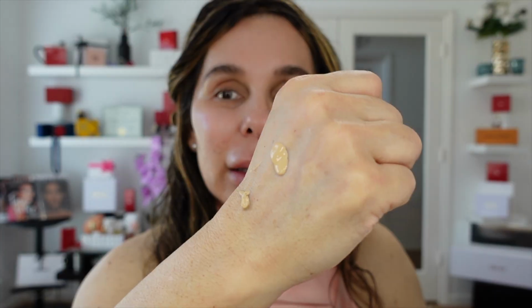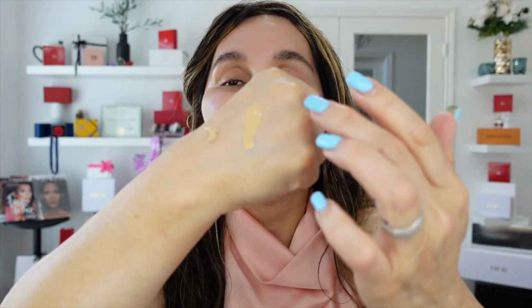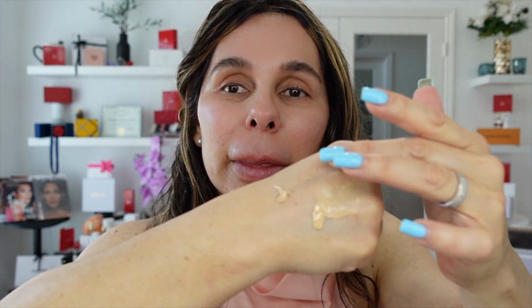And the skin tint from Dolce & Gabbana, let me put a tiny drop here. Look at this. It runs right away, meaning that the coverage that this product is going to provide you is going to be thinner. Let me tell you, for being a skin tint, oh friends, I've been loving it so much. Look at this.